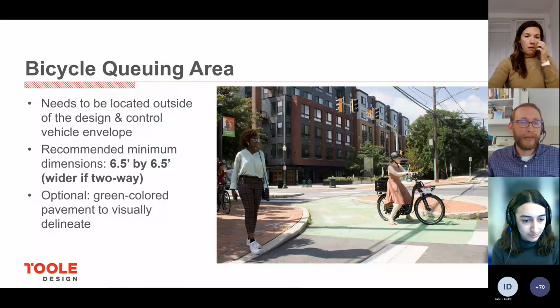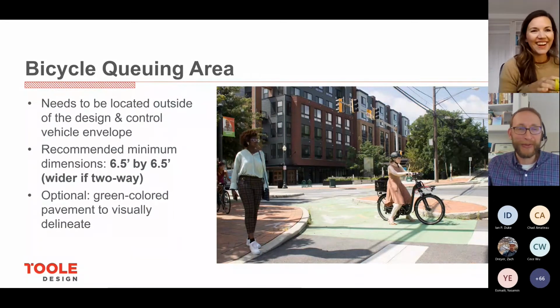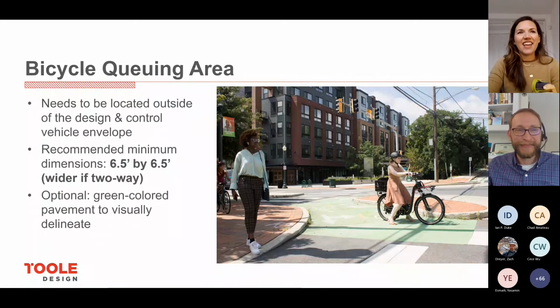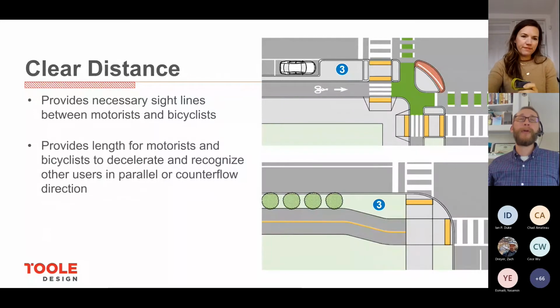Yeah, and the only other thing I'd add is, particularly in the example shown in the photograph here, the inclusion of that green can help to reinforce to motorists that this isn't the space to turn into. So this is a wayfinding tool for all users. Yeah, absolutely. All right, and then I think you're taking over from here, Jeremy.